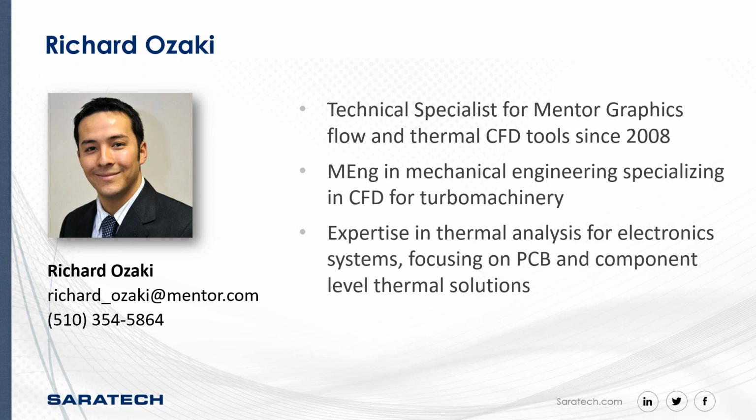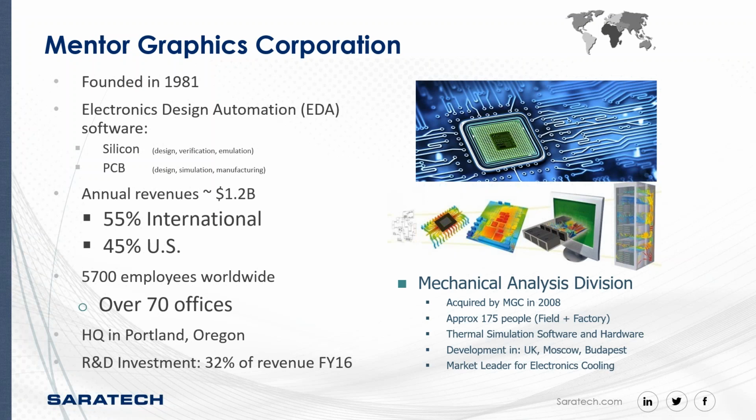I am an application engineering technical specialist for Mentor Graphics. I specialize in CFD analysis for fluid flow and heat transfer. I performed my master's degree in turbo machinery, and really my specialization since coming to Mentor Graphics has been in the thermal analysis of electronic systems, so looking at PCBs, components, heat sinks, fans, and that sort of thing. But today we're going to be talking about Flow EFD for automotive.